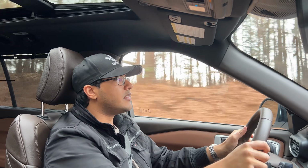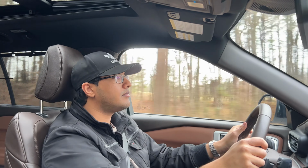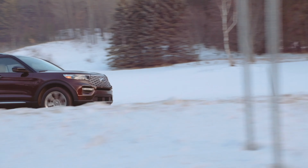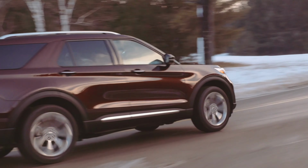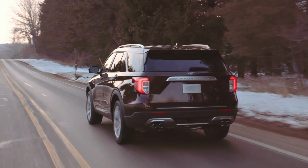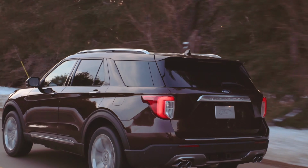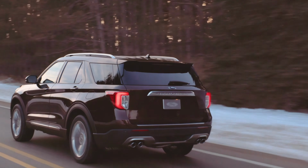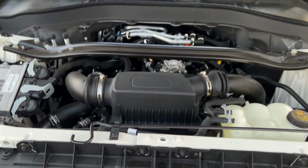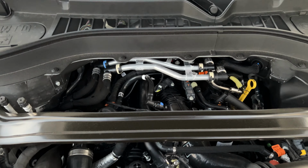Let's move on into the driving aspect. As I already mentioned, we have here the 3-liter EcoBoost engine producing 365 horsepower and 380 pound-feet of torque for this application in 2021. And as I already stated, the power figure goes up for 2022 if you were to order that. But this is more than enough.